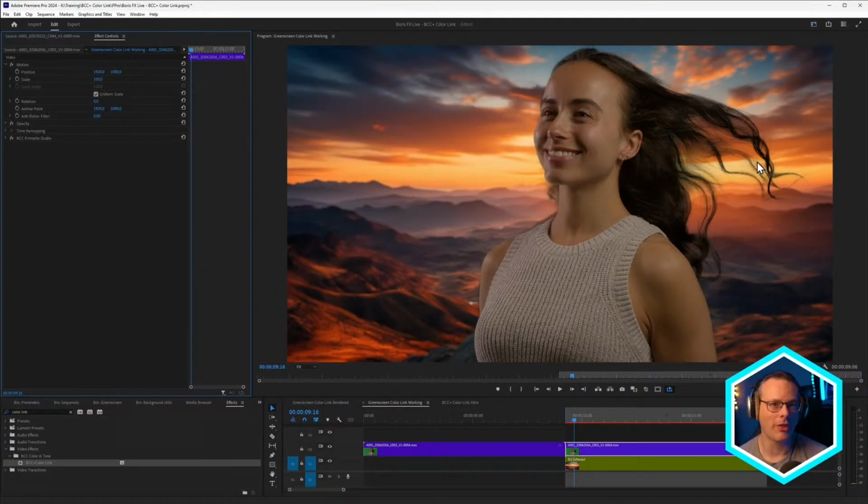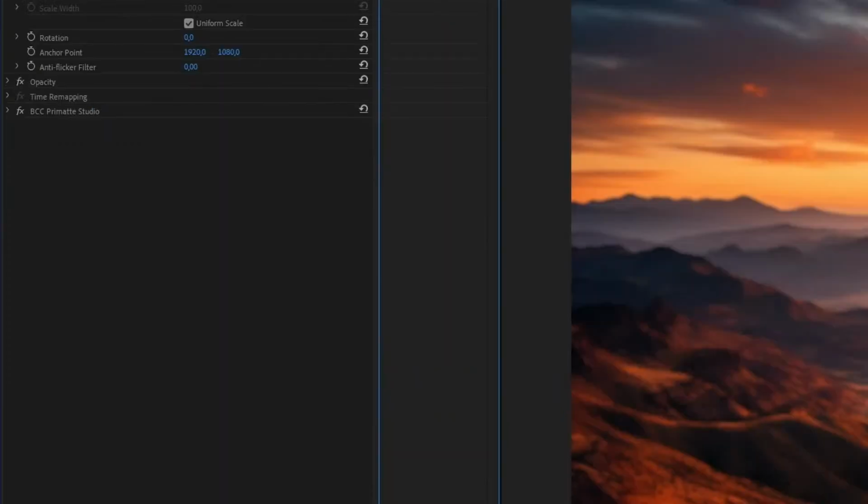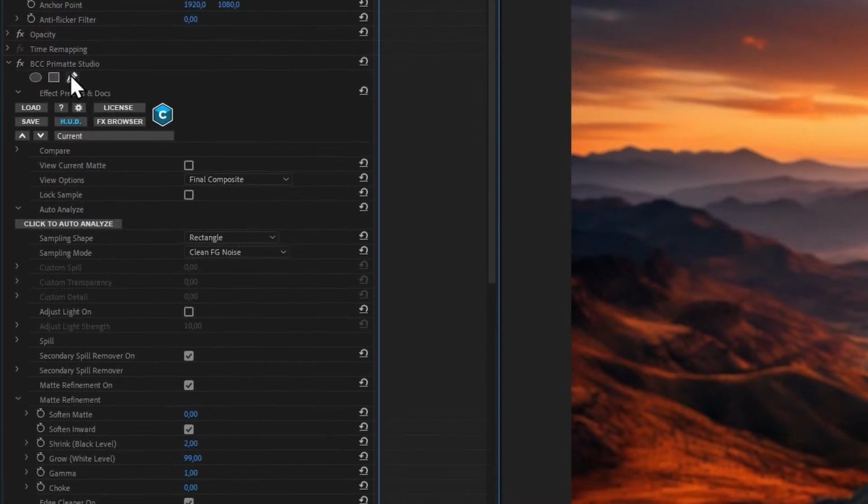Okay, so this is one way of using it with text, which is a big way of doing it. Probably my favorite way of using this though is when I'm doing some sort of compositing work. One of the things that's really important when we're trying to composite foreground and background elements together is to make sure that the colors are matching. And we can do that already in PriMatt Studio.